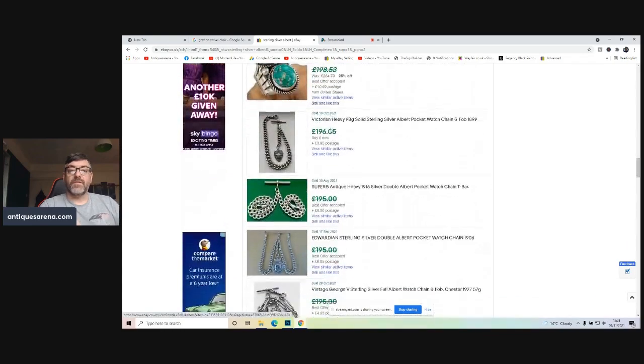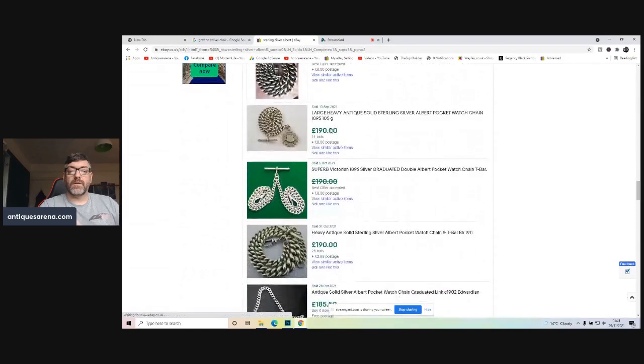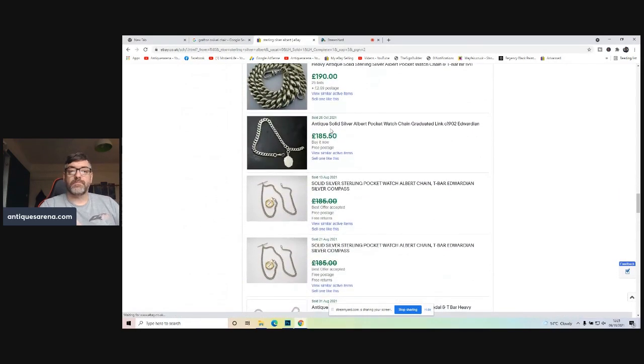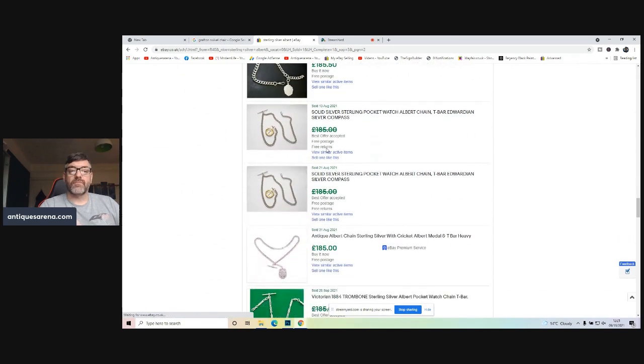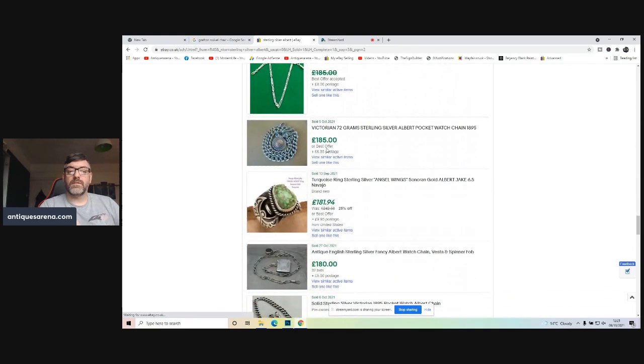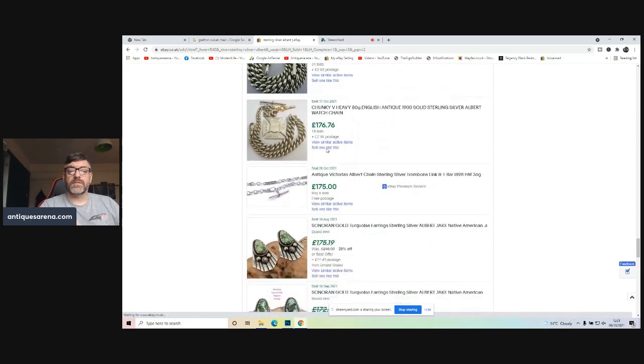You can see the money. Every single one of these I'm showing you is sold. None of them are unsold. The prices will come all the way down, obviously. That's lost the T-bar, but we just saw when I started the search, you can buy the T-bars for £10 and £15 on their own. Look at the prices on them for Alberts.